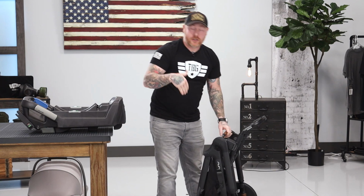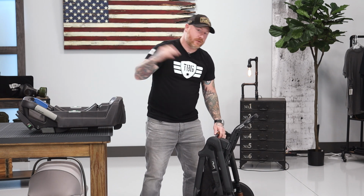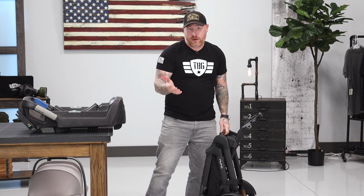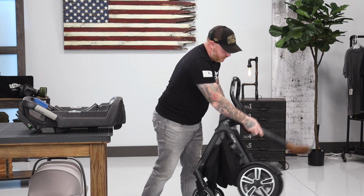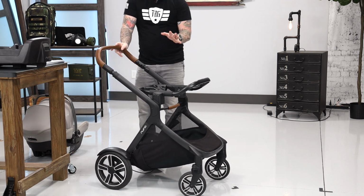Oftentimes when you go to Disney World, you're on the tram, you're pulling this thing on and off, and you're trying to unfold it, and there's people trying to come behind you. And some of the other strollers, this is like permanently like this, and you have to unlock it every time. It's very frustrating, stressful, especially for my wife. If you can lock this thing out of the way, as soon as you pick it up, it unfolds, and it's very simple, very easy, very well thought through.